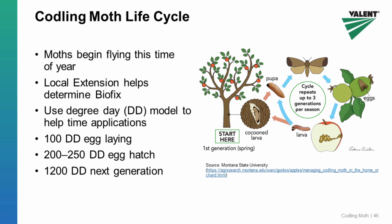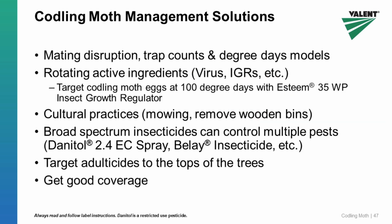For standard codling moth applications, we usually target around 200 to 250 degree days, which is about 3% egg hatch. So we're trying to coat the fruit. So as soon as those little neonates come out of the egg, the first chomp they take is some insecticide. And then here we have about 2 generations, sometimes a partial 3rd generation. And so those take about 1,000, 1,200 degree days to go from one generation to the next. During harvest, they'll start to come out of the apples, and they'll burrow in the crevices of the tree trunk. And then also sometimes if they don't escape from the fruit and it drops, they'll drop to the orchard floor.